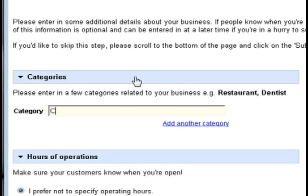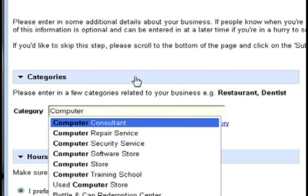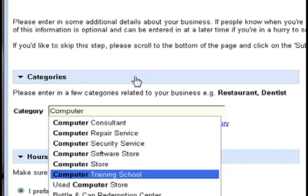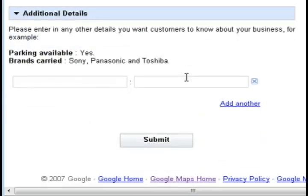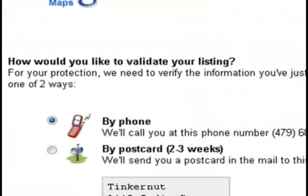And another thing you're going to have to do is enter in a category for your business so that it makes it easier to find when people call Goog 411. So I'm just going to put computer training school, and I'm just going to leave the rest of this information blank and click submit.